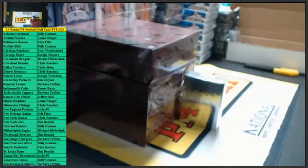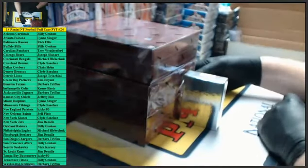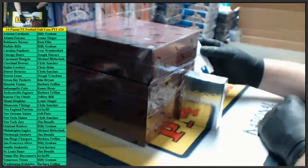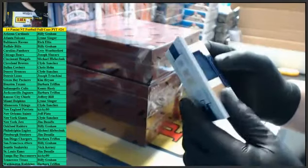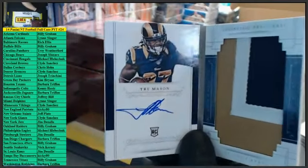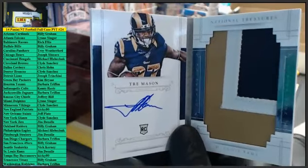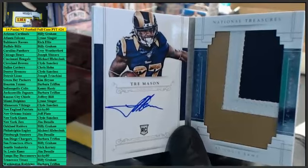Booklet. 61 of 99 jumbo vertical booklet for the St. Louis Rams. Three color patch auto, Trey Mason. Beautiful. He's got the Rams, JB Sports. Nice, JB Sports. Nice. 61 of 99 on that.